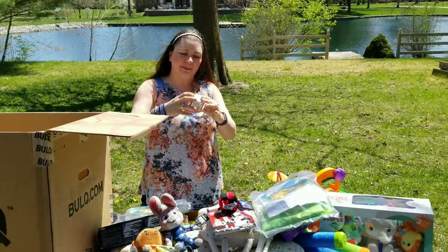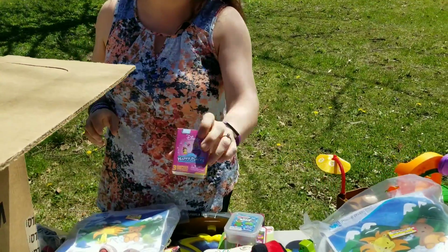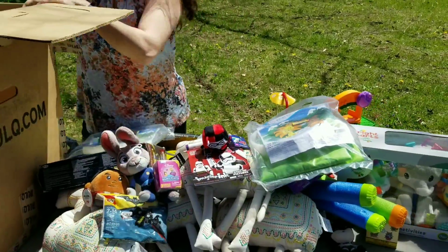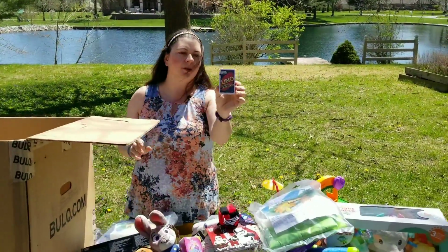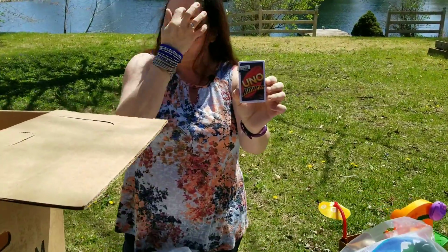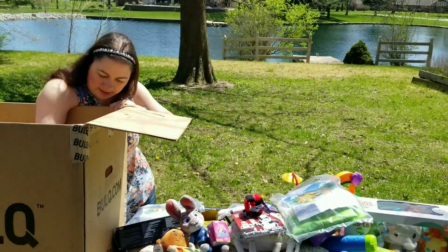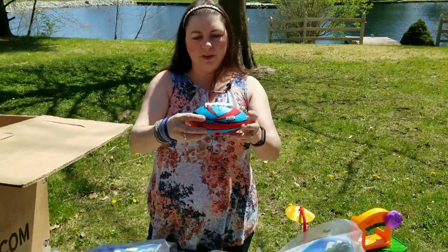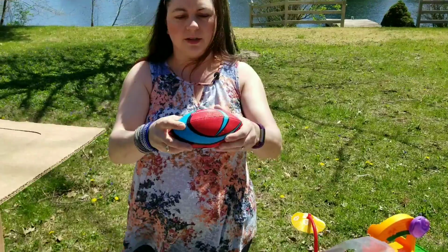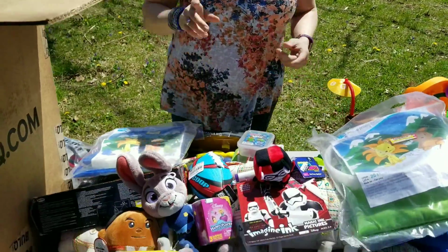All right, Happy Places Disney Surprise Pack. It's kind of like the mystery packs, but it's a Disney one. Uno Attack extra cards, and they're still wrapped and sealed, so I should be able to sell that one brand new. All right, one more thing. A Coop inflatable football. It looks like a Nerf one. So there's my 38 items of toys.